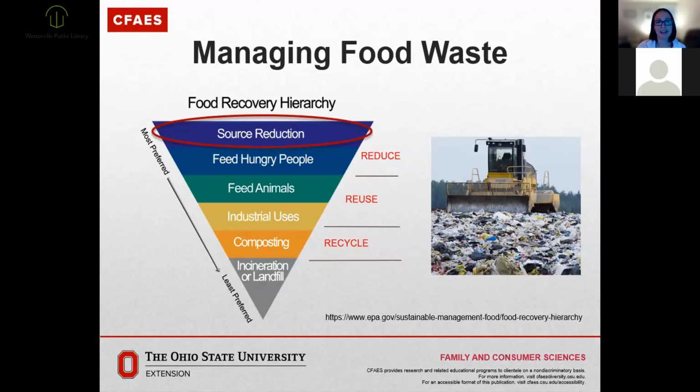I will say that another strategy in that reduce tier is feeding hungry people. So this is donating food to food pantries or soup kitchens and so forth. And sometimes that's nice if you have canned items, for example. But usually it's not the canned items that are leading to our food waste, right? It tends to be more the fresh things that we just don't use in time, or the dishes we've already prepared.